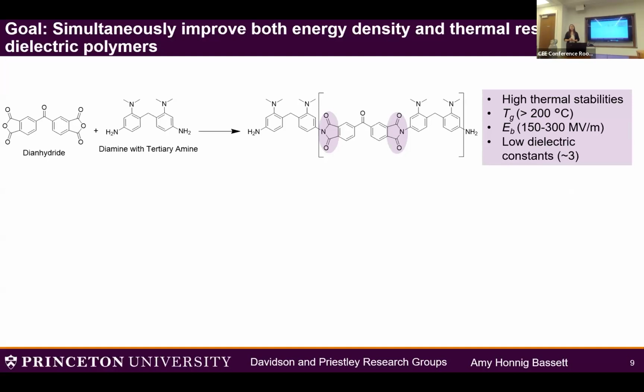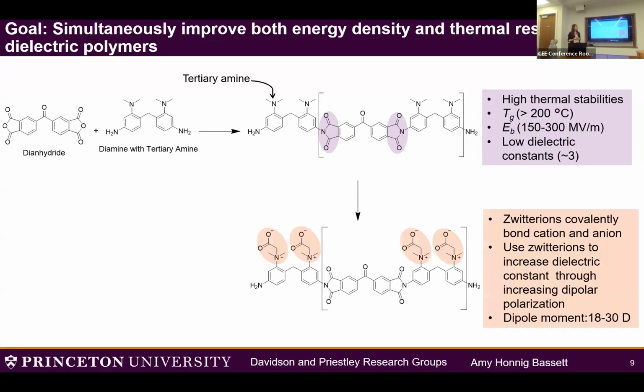I propose to do this by focusing on polyimides, which are characterized by having these imide rings shown in purple. Because of the rigidity and high aromaticity of this polymer itself, it imparts high thermal stability to the system, but these on their own do have low dielectric constants. So I propose to use polymer chemistry to have specific functional groups of tertiary amines on the backbone of this polyimide, such that we can graft the Zwitter ion groups onto the backbone. These Zwitter ions, which are shown in orange, covalently bond a cation with an anion, resulting in a high dipole moment. This work will combine the benefits of the polyimides, which is the high temperature resistance, with the benefits of the Zwitter ions having that high dipole moment to both simultaneously increase the energy density and the thermal resistance.